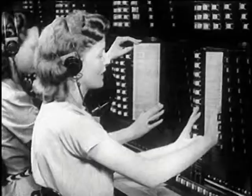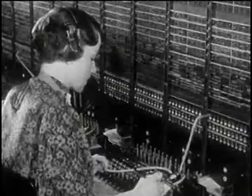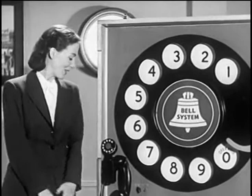Dial or no dial, you'll still be placing out-of-town calls. You'll still want us to find unlisted numbers for you. Or you may need help in an emergency. The main things to remember are, first, look up the number in your new directory.